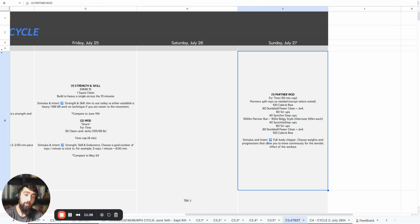So one partner is going to run 100 meters, then the next partner is going to run 100 meters. And then you're just going to basically do that until you accumulate 1,000 meters total. Then just reverse what you did. Synchro step-ups, sit-ups, dumbbell power clean and jerk, and then 100 cal row.